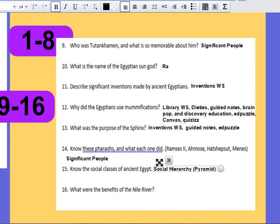Okay, and last one. This one should be easy for you because the benefits of the Nile are the same as the benefits of the Euphrates and Tigris rivers, the same as the benefits of the Nolichucky, the same as the benefits of rivers for early man. What were some of the benefits of the Nile, Bella? There was a water source. Water source, that's a big one. Food source. Okay, we're going to put water and food source.